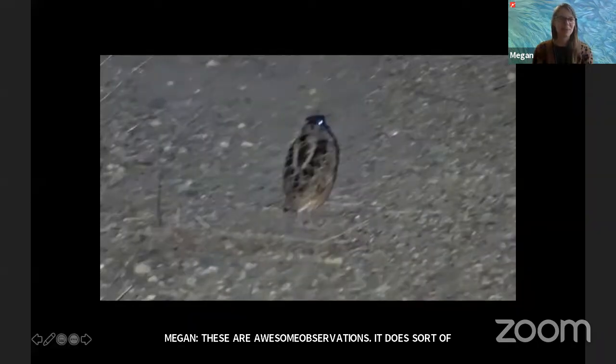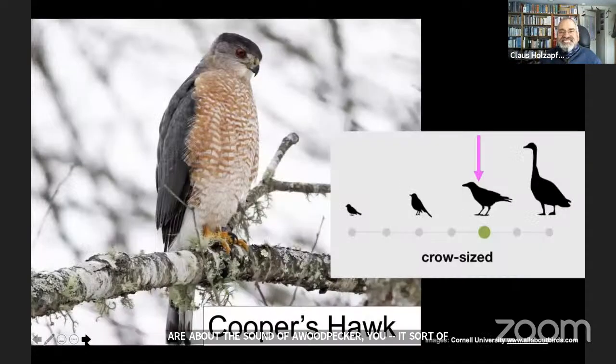Would anyone like to guess what they think this bird might be? Any thoughts? I don't know that I have a guess, but I definitely feel like I remember hearing that as a child. There's one guess here, maybe a woodpecker, which is what I might be thinking. A chickadee, blackbirds. These are awesome observations. Yeah, it does sort of resemble the sound of a woodpecker. So actually, this bird, let's go ahead and bring it up for us. It's not a woodcock. It is a Cooper's hawk.